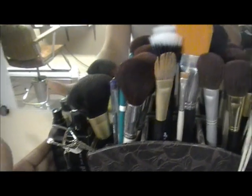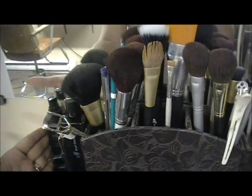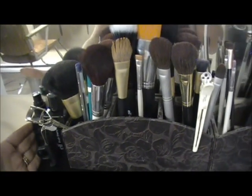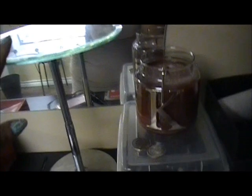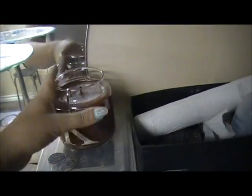Always have your brush cleaner handy, and then I also have the shampoo for the brushes, and I have my Magnifix, which is basically a hairspray for the face. Tissues, always really important. Extra mirror, very important. Mocha candle, to me that's important.